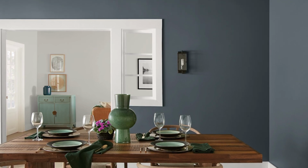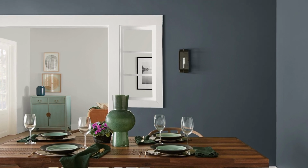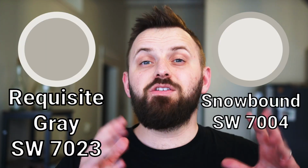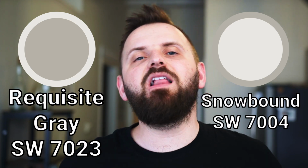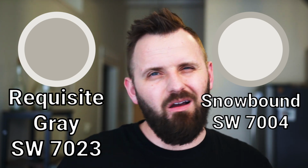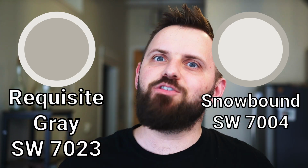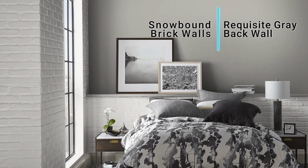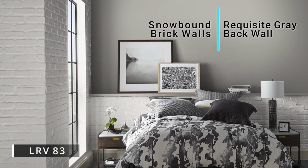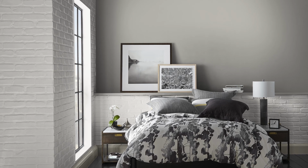When you have something as cool as blue, this will allow Requisite Gray's warmth to come forward a bit more and feel a bit closer to brown rather than taupe or gray. Snowbound is the off-white that I would recommend in this case because it's one that I love to use with color schemes that incorporate a bit of gray, a bit of purple, a bit of blue. It really seems to tie things together and introduce a lovely bit of warmth to uplift the whole design. Its LRV is 83, so not necessarily the lightest or brightest color out there, but definitely light enough to work with these other colors we've talked about.